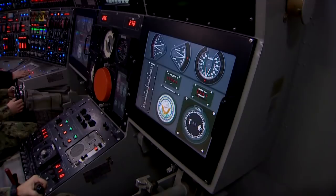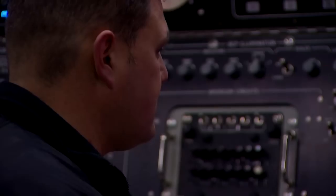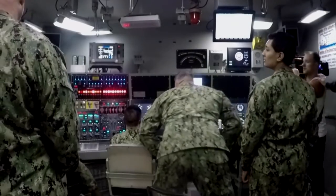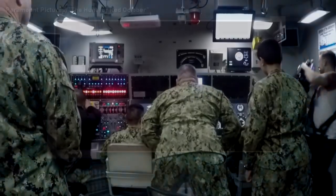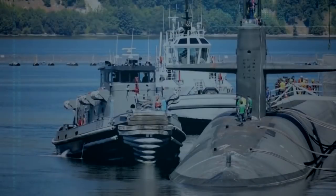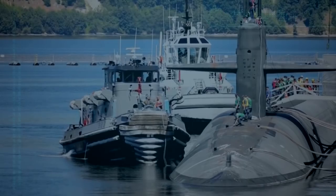Once we get back down to 600 feet, we're going to simulate a situation in which we'd operate the emergency blow system. 600 feet to the surface in one minute flat. Emergency blow. As the crew leans forward to compensate for the severe up angle. Topside footage is hard to come by, but you get the idea from the 1990 movie, The Hunt for Red October. All this training prepares these men and women for the real thing, life aboard a Trident submarine.